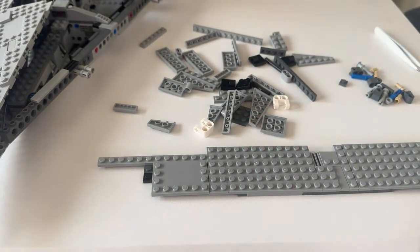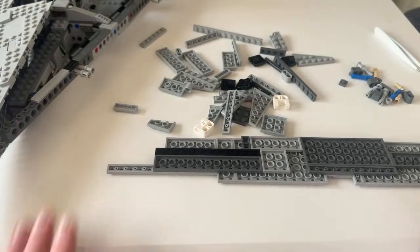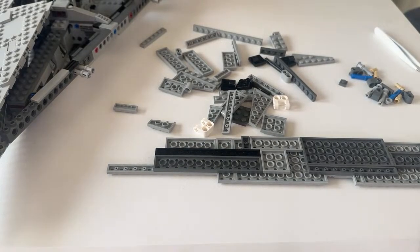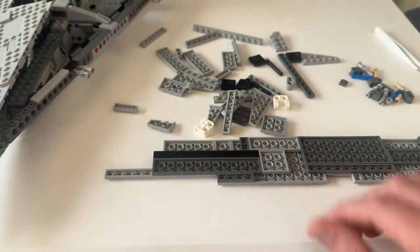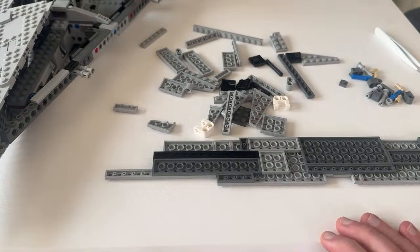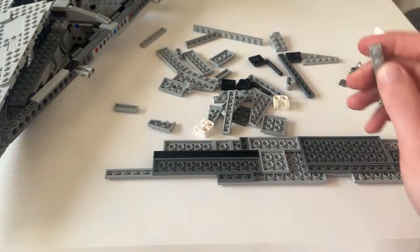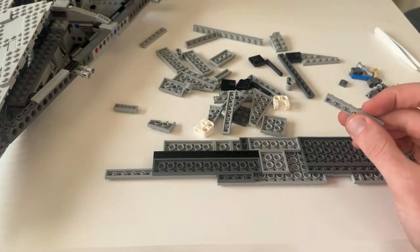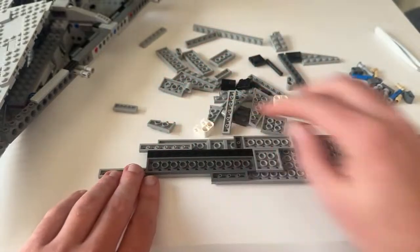All right, that looks good. Flip it over again. A lot of flipping in this set. Holy moly. Alrighty. That's going to go there. 1, 2, 3, 4, 5, 6. And then this is going to go one stud in front. Beautiful.